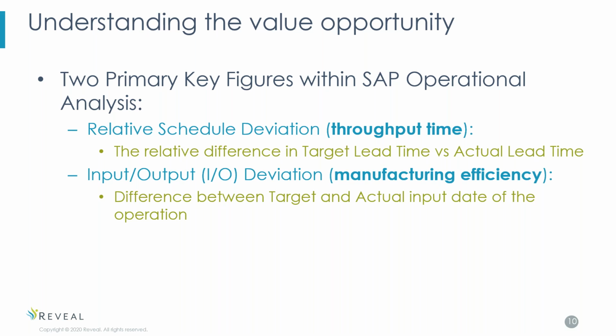So the relative schedule deviation is by far the most critical in terms of reducing and honing in on that throughput time. And again, I'll show you what that looks like here in a moment. But one more time, that's the relative difference in the target lead time versus actual lead time. And I'll show you what makes up those two in a moment.